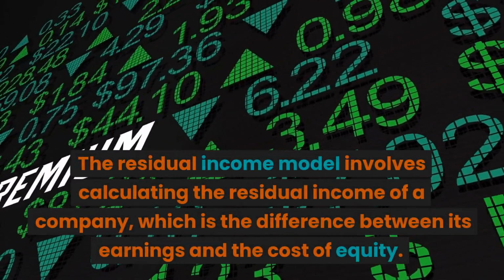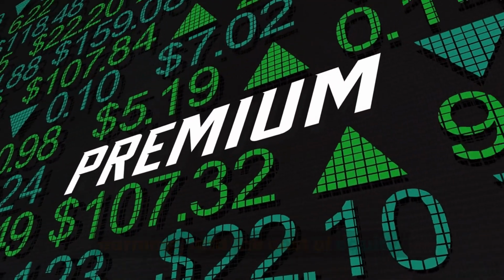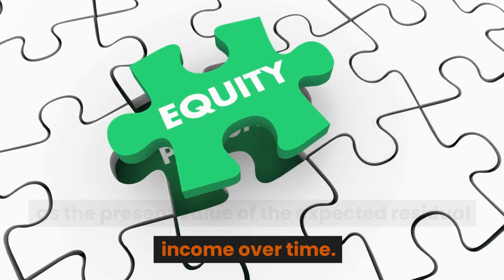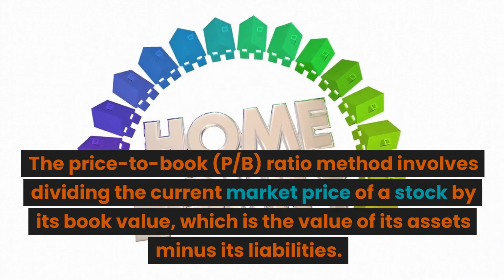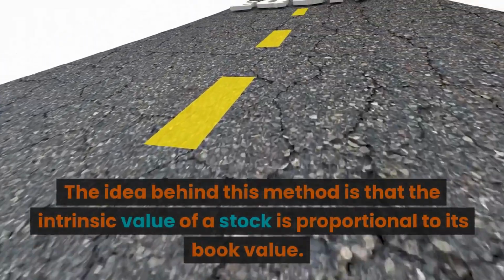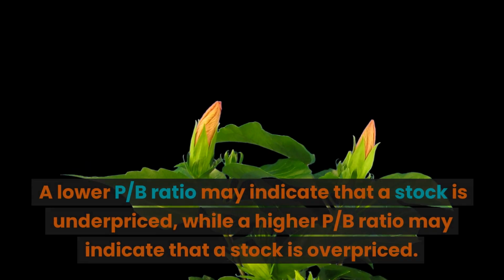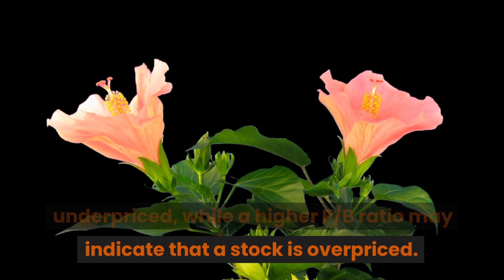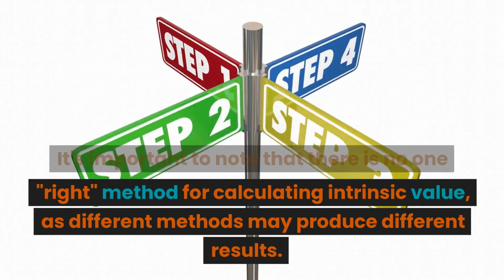The idea behind this method is that the intrinsic value of a stock is proportional to its expected dividends. The residual income model involves calculating the residual income of a company, which is the difference between its earnings and the cost of equity. The intrinsic value of a stock is then estimated as the present value of the expected residual income over time. The price-to-book (P/B) ratio method involves dividing the current market price of a stock by its book value, which is the value of its assets minus its liabilities. The idea behind this method is that the intrinsic value of a stock is proportional to its book value. A lower P/B ratio may indicate that a stock is underpriced, while a higher P/B ratio may indicate that a stock is overpriced.